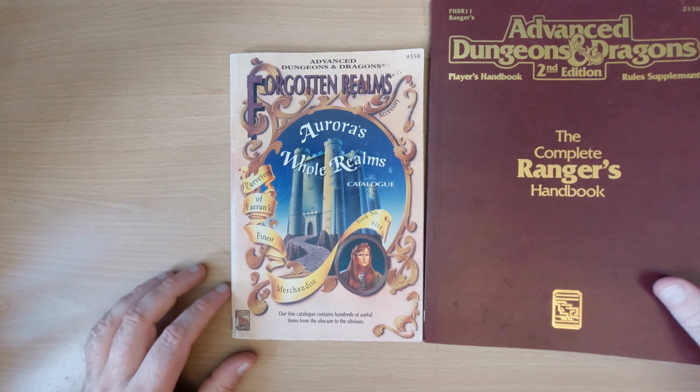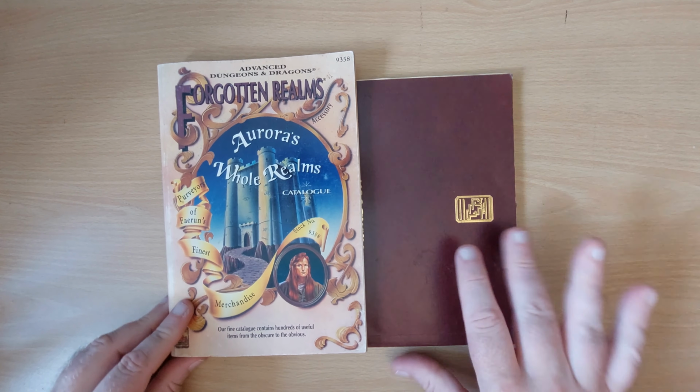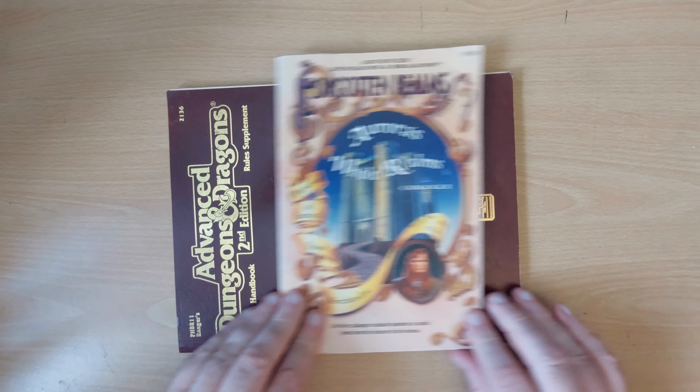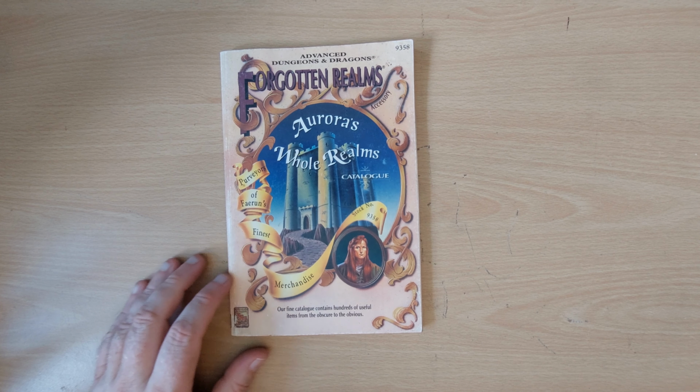If I bring in the Complete Ranger's Handbook, which I covered a few weeks ago, you can see this is smaller. Now, it's not quite A5. If the standard books are A4, this is not quite. It's slightly over that. But it's still a lot smaller than most of the Dungeons & Dragons books which came out at the time.